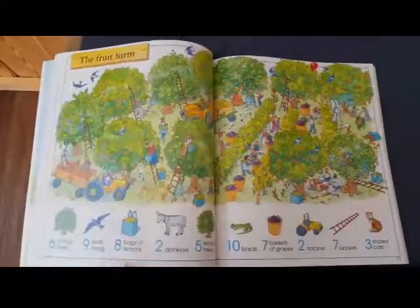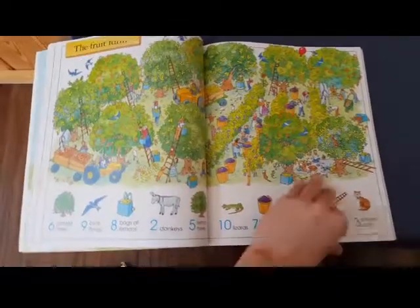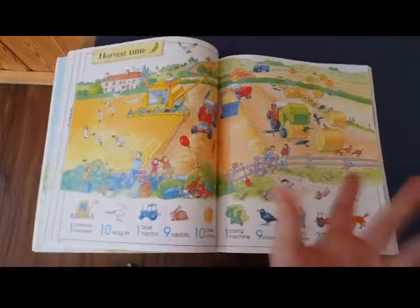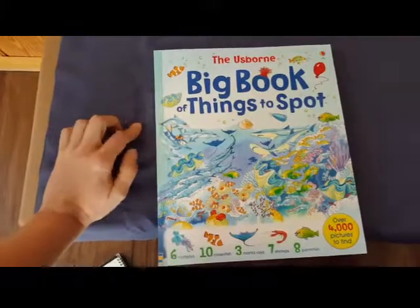It's a great bonding experience to spend with your child. You can both do this. Siblings can do this. One can do one page while the other can do the other page. This is great for keeping children occupied on vacation, in the car, a long car ride, or on a plane, or even in the doctor's office. There's plenty to find here and lots to do. This is a really great book. This one is actually one of the best sellers for the older things to spot style of books.